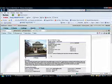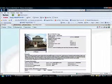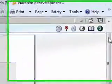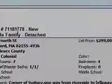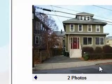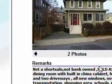It's not a short sale. It's not bank-owned. It's sold as is. It's in need of TLC, and it's $299. It's assessed for a little bit less than that, but it's still a nice home. It's an attractive floor plan. It probably has decent bones, and I'm wondering, the seller's never lived in the property.